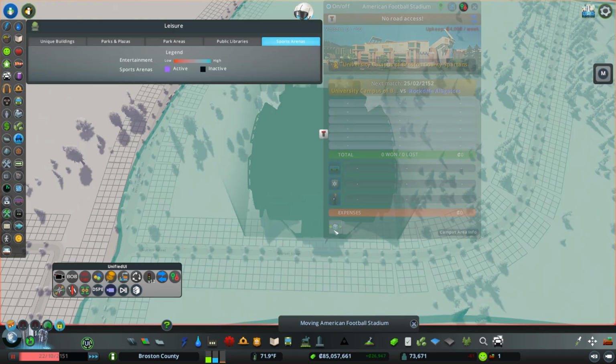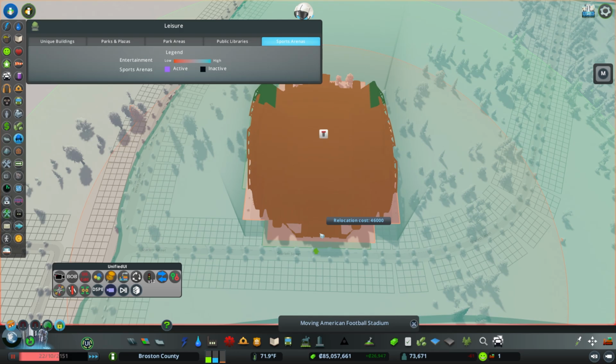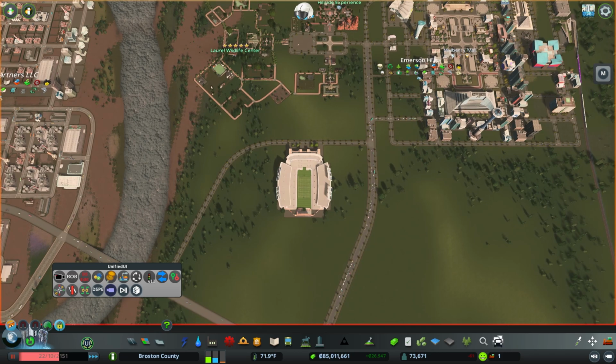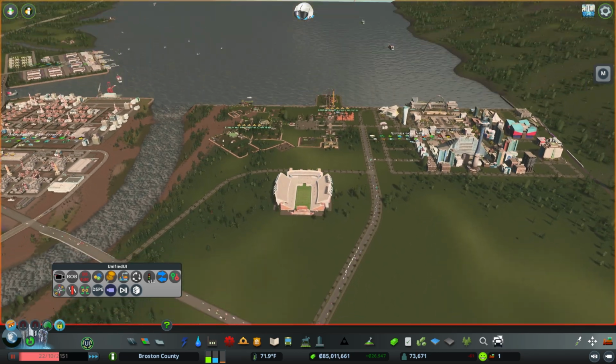So this thinks it's not quite on the road, so we'll just bump it up a little bit right like that. And then we, no, that's not the direction I'm facing still. I want it facing the other way.